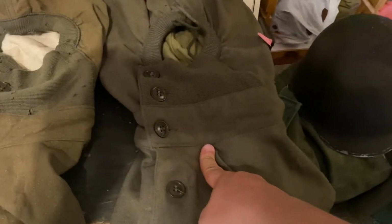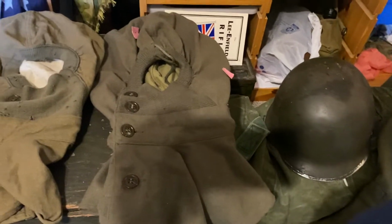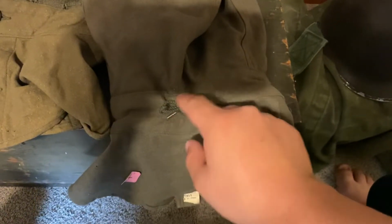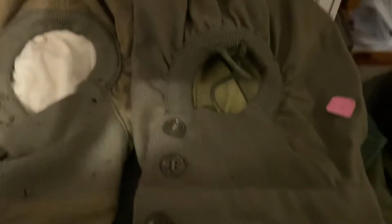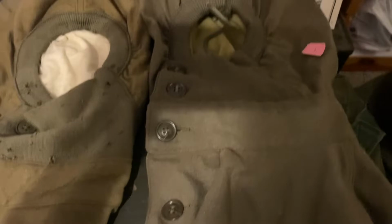I'll talk about the differences between patterns right now. So this is your first pattern, and that's your second pattern. Some people call it the 1945 pattern because this pattern was only used for hoods that were made in 45. It still has the lot tags on it. It's exactly the same on the inside. You have these drawstring things to help adjust around the neck to make it smaller. And then up here you have drawstrings to close the hole. And if you look at them together, you'll see that hole is smaller, making the seal even greater. It also has 4 buttons instead of 3.